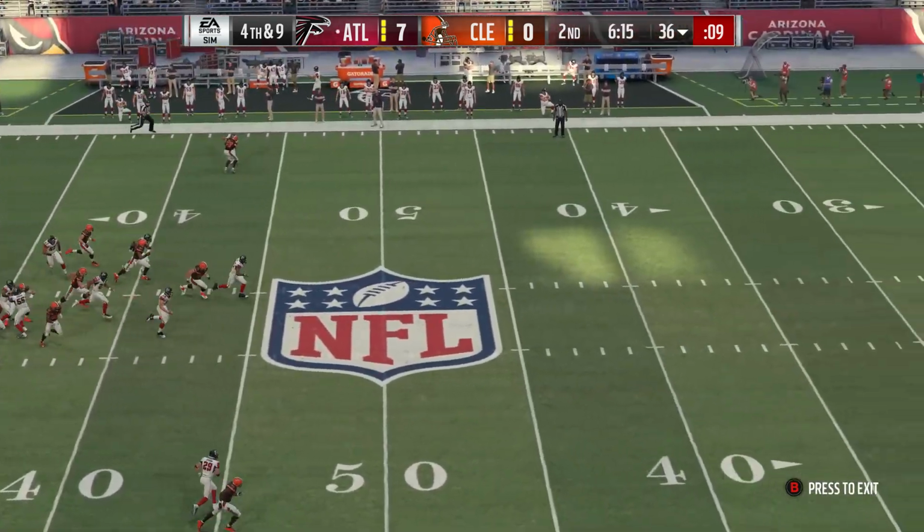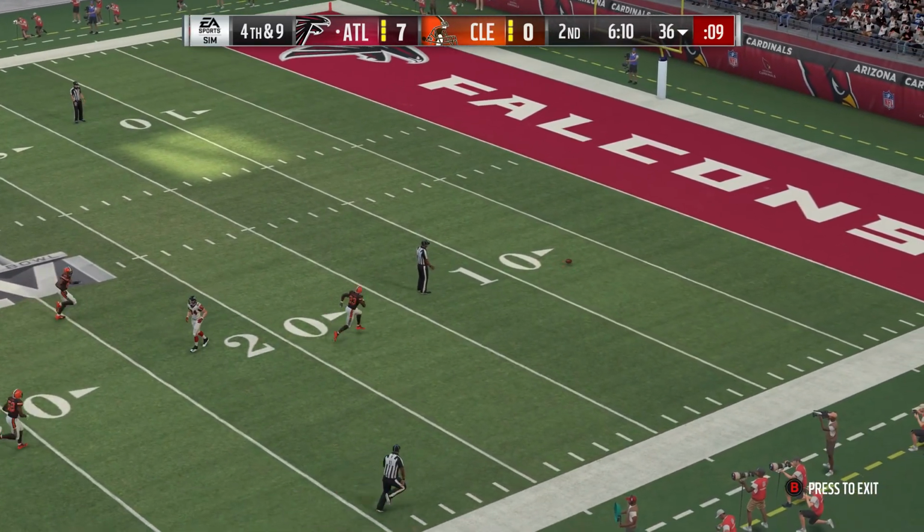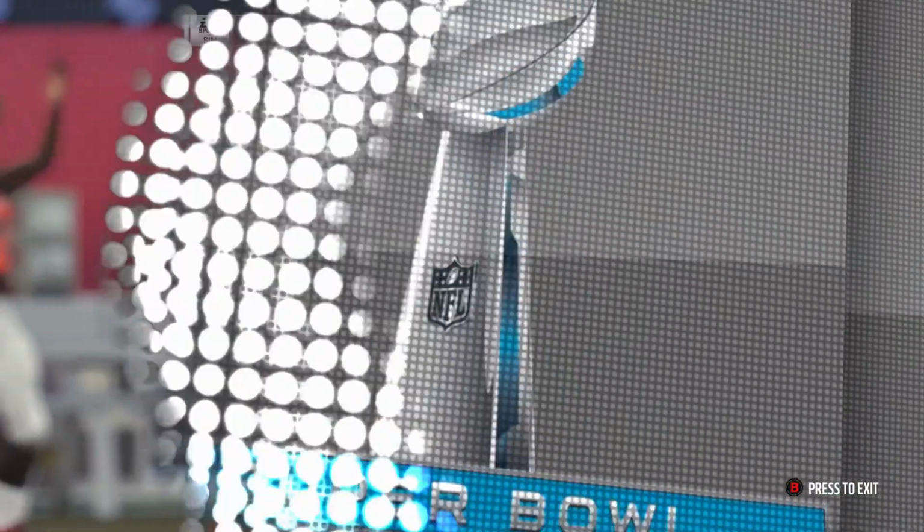He gets this one away, and boy, it's another boomer. And a nice special teams job here. This is going to be down inside the 10 at the 7-yard line.